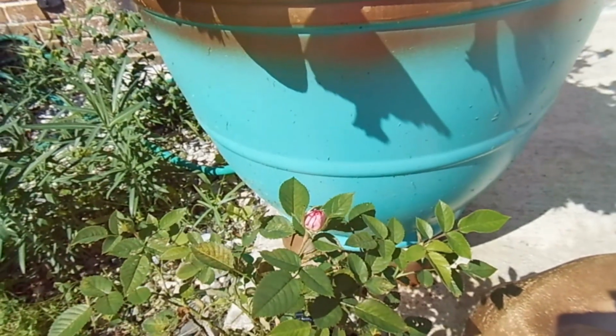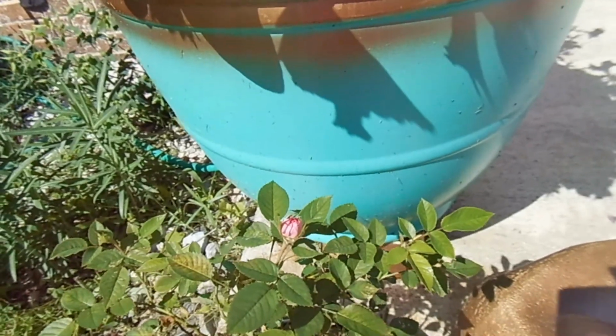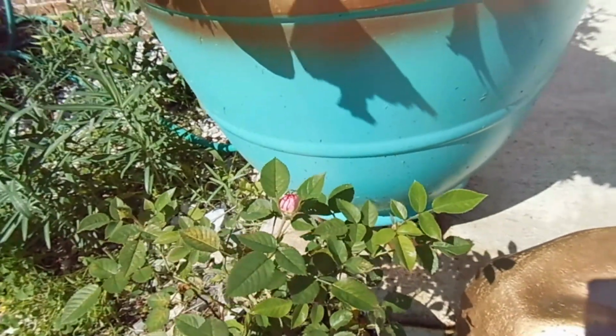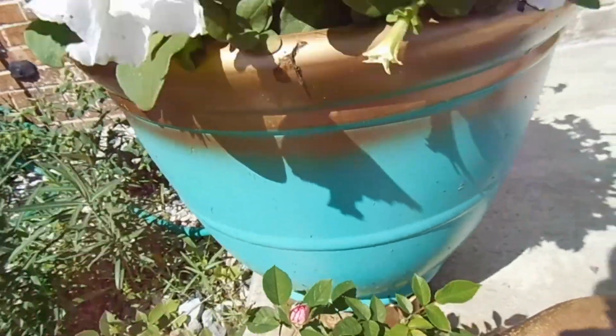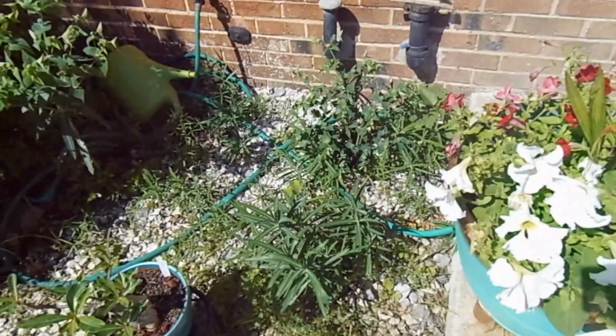So I like the miniatures too, because in that way you can pack in more flowers in less space of roses. But roses can be a little bit finicky. Okay, so you guys are probably wondering, what in the world is all of that over here?